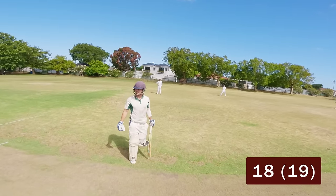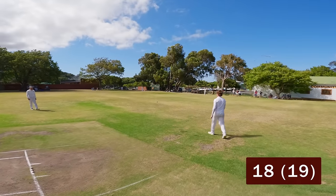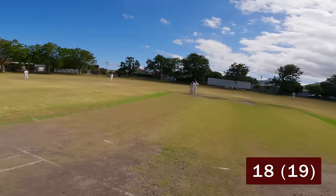Hang it up with the wind and it goes. Southeaster helped you there. Typical Cape Town summer's day. Calm in the morning, southeaster pumping in the afternoon.